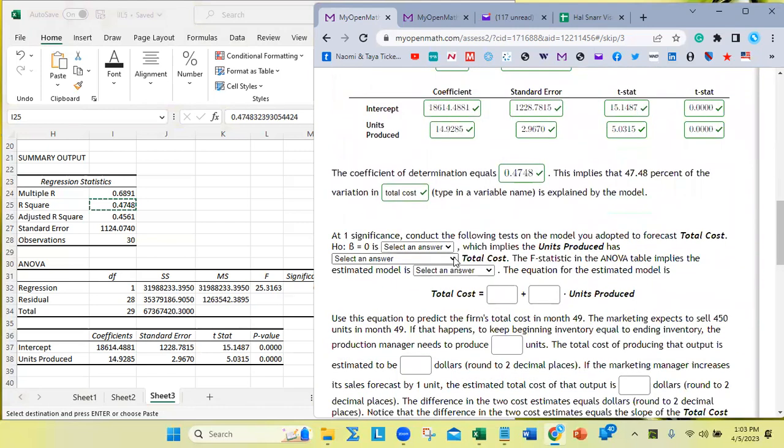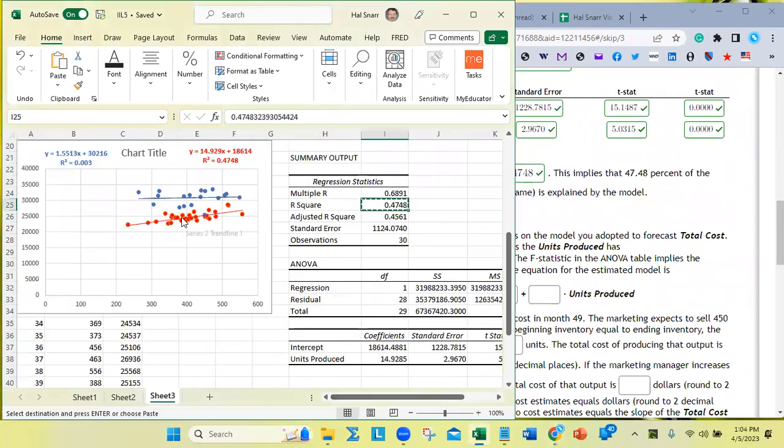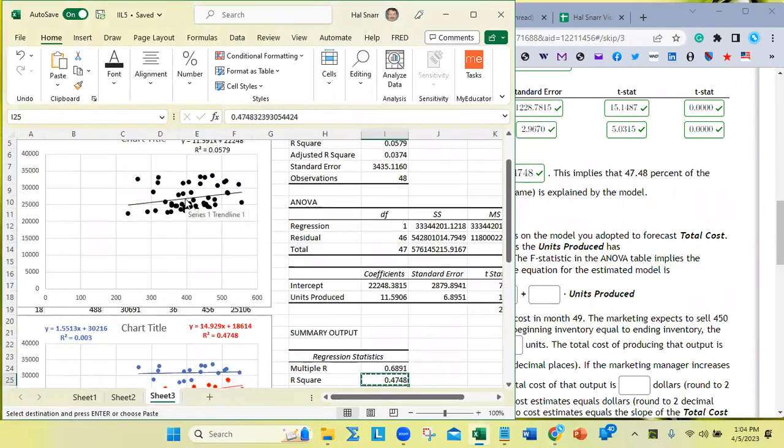So 47.48% of the variation in total cost is explained by the model. That's better, isn't it? Why is that? Graphically, why is that better? Look how close the red dots lie to the red line. Everybody see it? The red dots lie really close to the red line. Better than this model here, right?